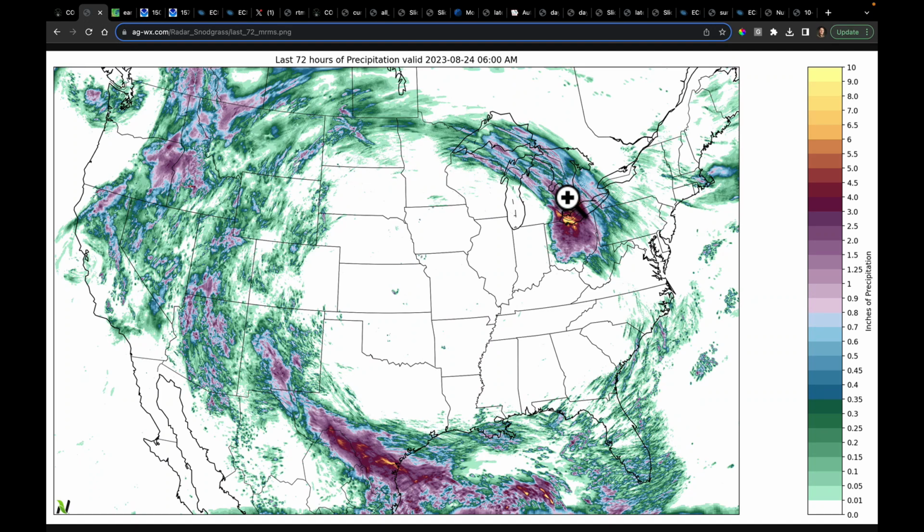All right, last 72 hours of total accumulated precipitation. Look how much came out of this storm system here. Now this has got a 2-hour lag on it, so we're going to continue to see these values go up as you just saw in the radar. But we did have places in here picking up 3 to 8 inches of rain, especially right here around Lake Erie. And again, some severe weather.